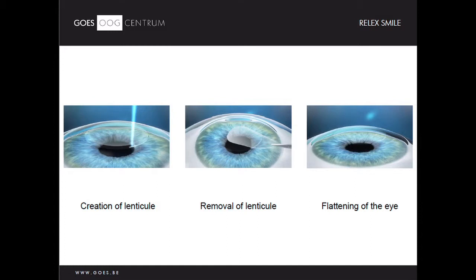The SMILE procedure is stable in the long term. You don't create a flap, so you can't have wrinkles in the flap. It's better for the dryness of the eye. You don't have dry eyes because of the corneal nerve fiber layer, and the stability of the eye should be better in the long term. And contrary to the PRK procedure, the next day they have excellent vision. So it seems that this is the ideal procedure.